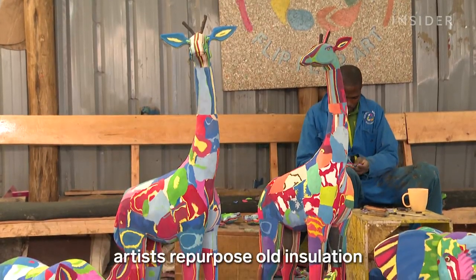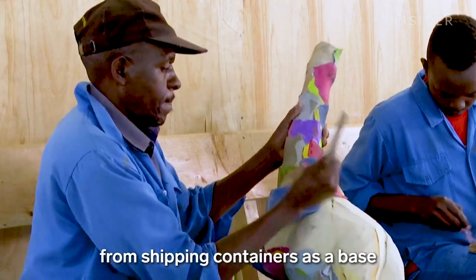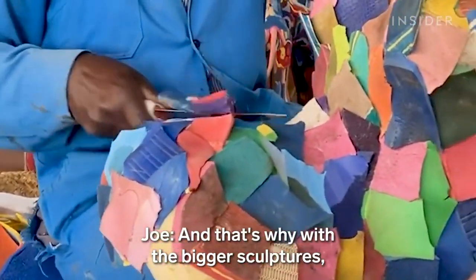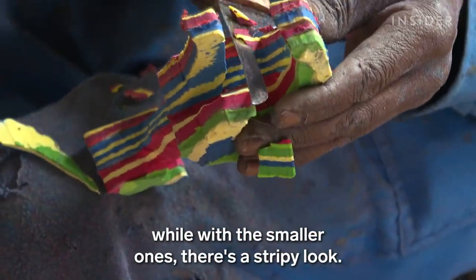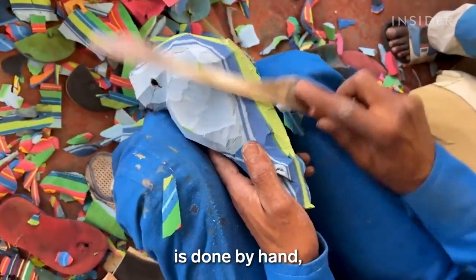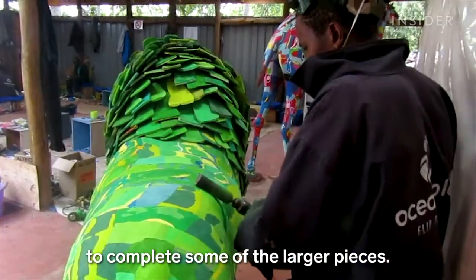For larger pieces, artists repurpose old insulation from shipping containers as a base and cover them with flip-flops. And that's why with the bigger sculptures, you'll notice that they have a contour look, while with the smaller ones, there's a stripy look. Nearly every part of the process is done by hand, and it can take up to 3 months to complete some of the larger pieces.